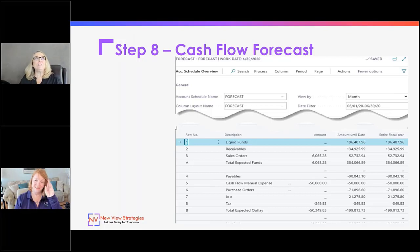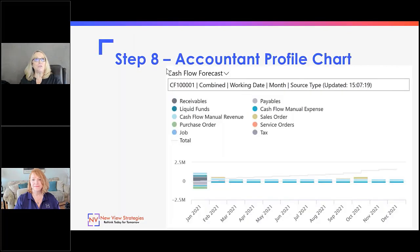I love it. And last but not least, way back there on the cash flow chart of account, you might have heard me talk about that one little toggle to show the chart in the profile. And this is what you would see in your role center, if you have the right access. And it does get updated. It will tell you when it's been updated. And so you can literally come in every day and kind of watch that cash flow and what's happening to it. That's awesome. So yeah, it's great.